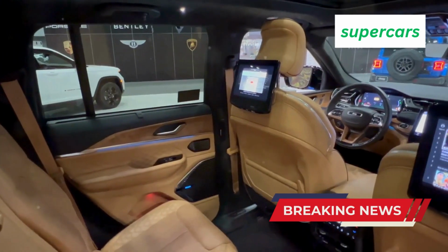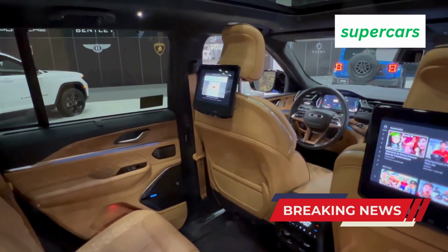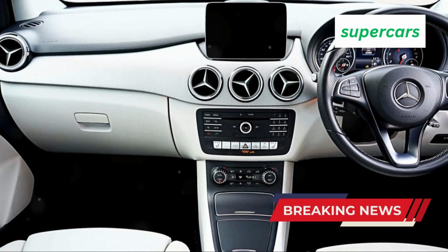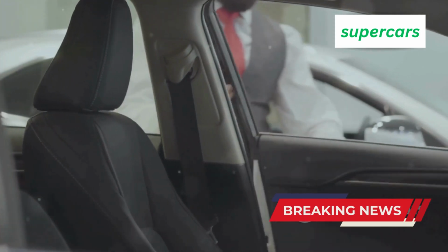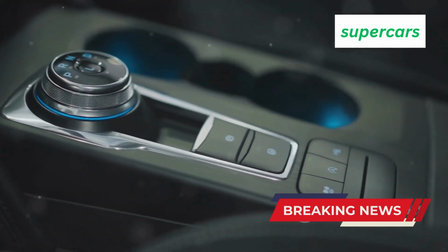The AVTR's interior is a vegan's paradise, crafted from recycled materials that look and feel even more luxurious than the real deal. Imagine sinking into seats made from ocean plastic and cuddling up to a dashboard crafted from sustainable wood. It's guilt-free luxury at its finest, folks.